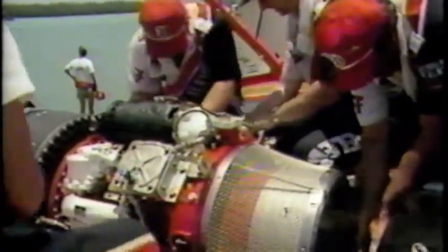Across the way in the pits, the 7-Eleven crew is making an engine change after their problems in Heat 1A. Imagine working in these conditions, better than 95 degrees in the shade. You can imagine what it's like in the sun.